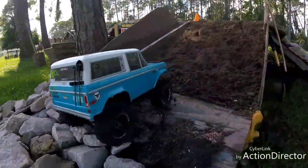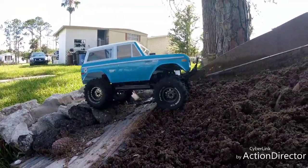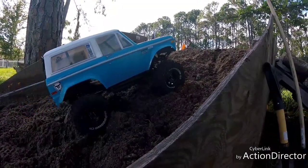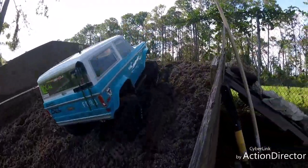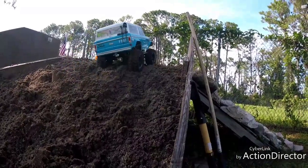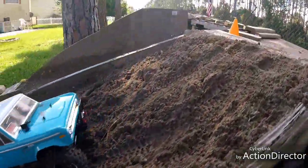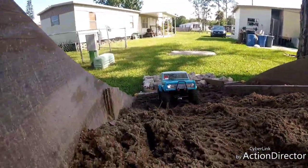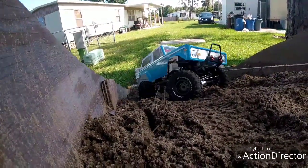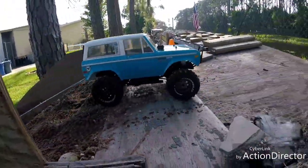Let's go around here. Look at that, a little frog. Come on, little buddy. Slowly. Look at that. Not even a dig. Oh, this thing's sweet.